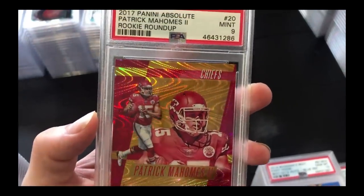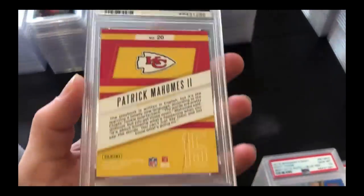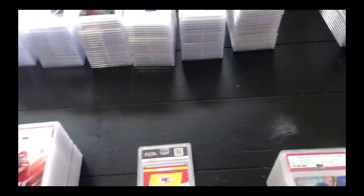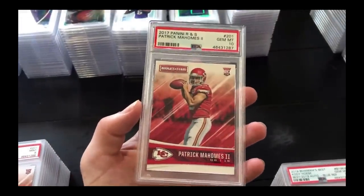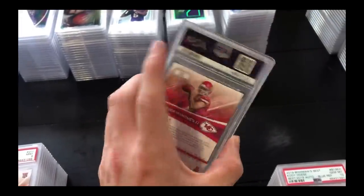Whoa, no way. Did I really buy this card? I bought a raw one the other day. I did a video on it, and it's at PSA right now, so I did not know that that's the swirl. Dude, that's dope. That's awesome. All right, this is nice.